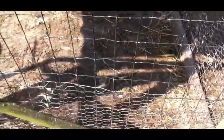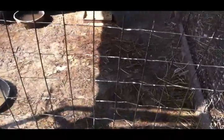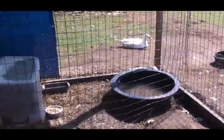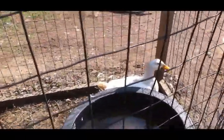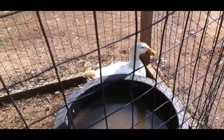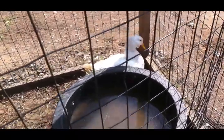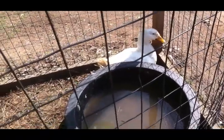But I need to rake all that nasty stuff out and put some fresh hay down for them. And then over here I've got Bianca, and she is very lame. Very, very lame. She has, I don't know, major problems. And so she has to be by herself.